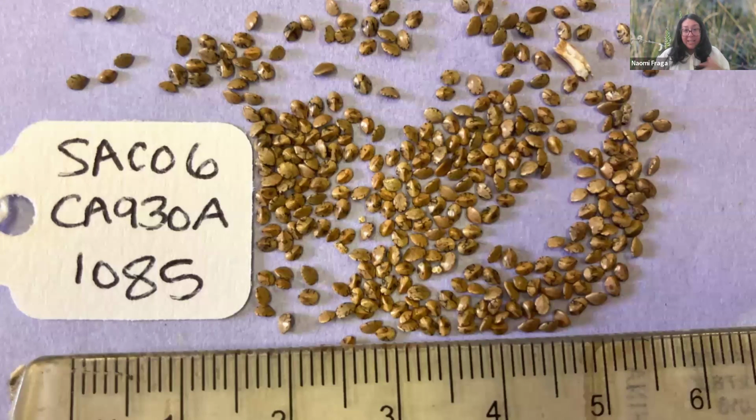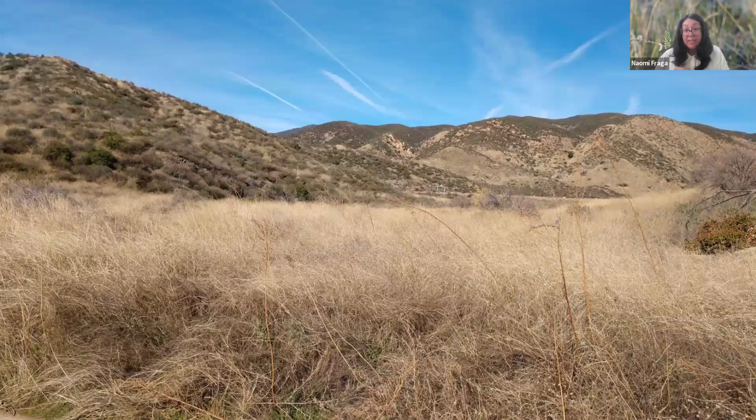And so in these environments, we're out there, we're collecting seed. This is a seed collection from our Seeds of Success team. They did a lot of seed collections this year of Salvia columbariae. And so we're collecting these baseline seed collections to support ecosystems like this.